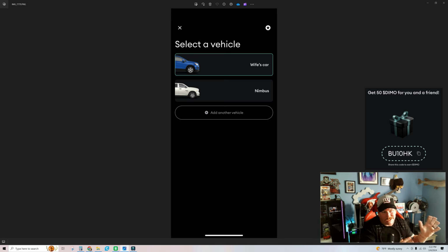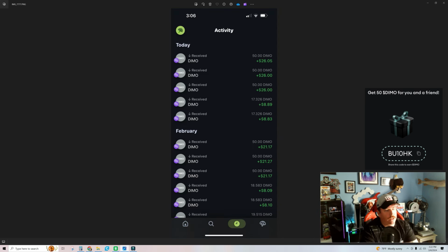But, you know, I just go with the regular standard, just plug and play, kaboom, done. I have two vehicles in my fleet on my one account. So I have one account, one phone, one app with two DIMO miners, the Macaron devices, as you can see, onto these vehicles. Now I'm gonna go into my actual rewards to show you.